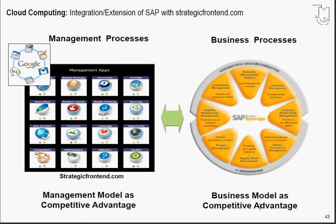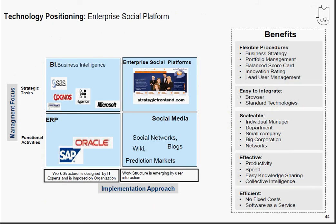So, to summarize, the technology positioning of an enterprise is the enterprise social platform. Here we have the management focus, strategic tasks and functional activities. Here we have the implementation approach, like work structure is designed by IT experts and imposed on organization. This was very typical for SAP, Oracle, and also for all the business intelligence kind of application. Now we got with Web 2.0 a completely new implementation approach. The work structure is emerging by the user interaction.